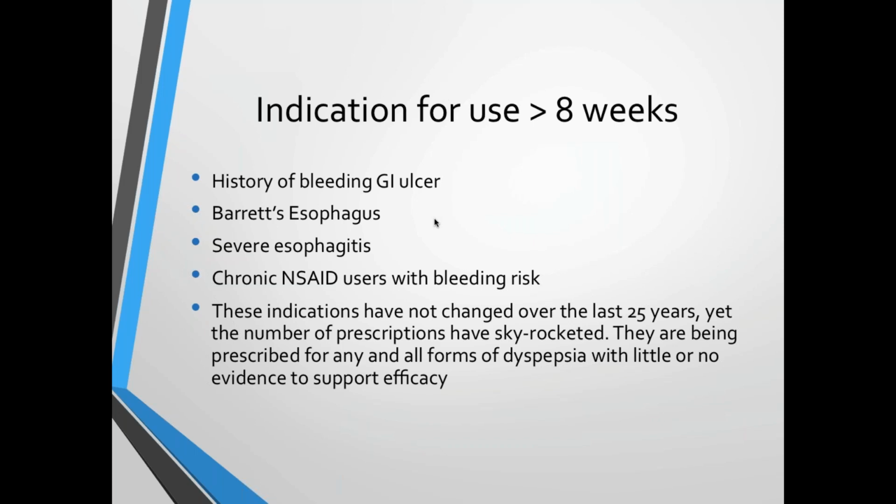People are completely unaware that the approved indication for use is that unless you have these 4 things: a history of bleeding ulcer, GI ulcer, or a really serious history of your stomach bleeding, which can kill you; Barrett's esophagus; severe esophagitis, which there are very specific ways to describe; or chronic non-steroidal anti-inflammatory users with a confirmed bleeding risk, you should never use a proton pump inhibitor for longer than 8 weeks. These have been the clinical guidelines for 25 years, yet the number of prescriptions for these drugs has skyrocketed and continues to skyrocket.